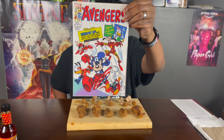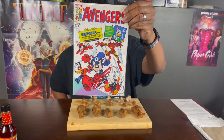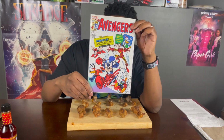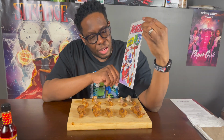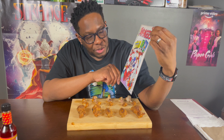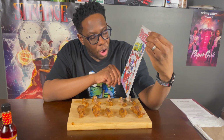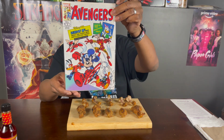This is the Amazing Spider-Man issue 17 with the Disney 100-year celebration variant. I really love this cover because it has some of the favorite Disney characters in all the Marvel poses and costumes. You have Mickey Mouse as Captain America, Donald Duck as Thor, Goofy as Iron Man, Minnie Mouse as Wasp, Pluto as Ant-Man, and I believe, if I'm not mistaken, Daisy as Iron Fist. All right, so there they are right there.